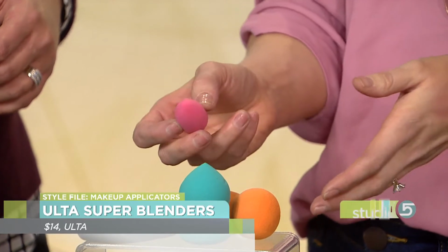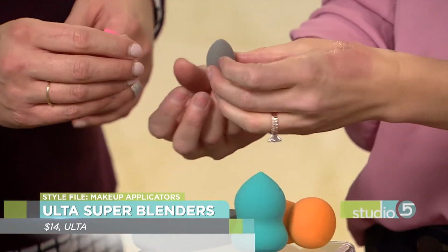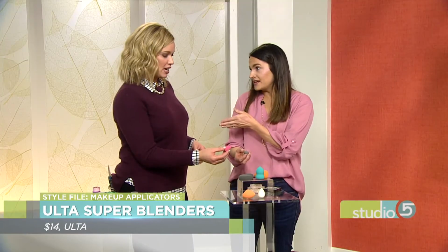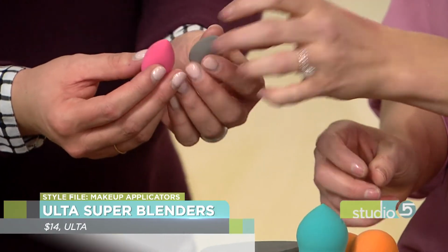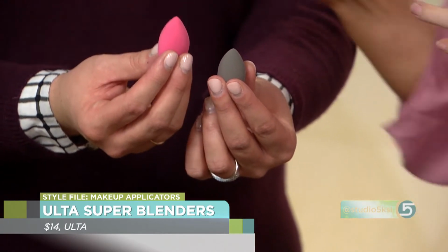And you're gonna use these damp, right? So feel the difference between a damp one. Wait, what? You use them wet? Yes. I've been using them wrong. And that's why you're probably not thrilled with it. I'm not in love. Yeah, because this one, see, this is the same size. Can you see how much bigger it is once it's damp? Oh, okay. These are the exact same size, but not once it's damp.